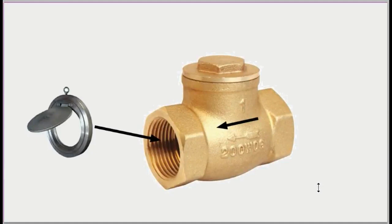In a second, I'm going to be talking about a hybrid system, but before I do that, I have to explain what a check valve is. A check valve is a valve which allows water to flow in one direction. For example, if the pressure on this side is higher than the pressure on this side, the water will flow in this direction. But if the pressure on this side is higher than the pressure on this side, it will not allow the water to flow in this direction.